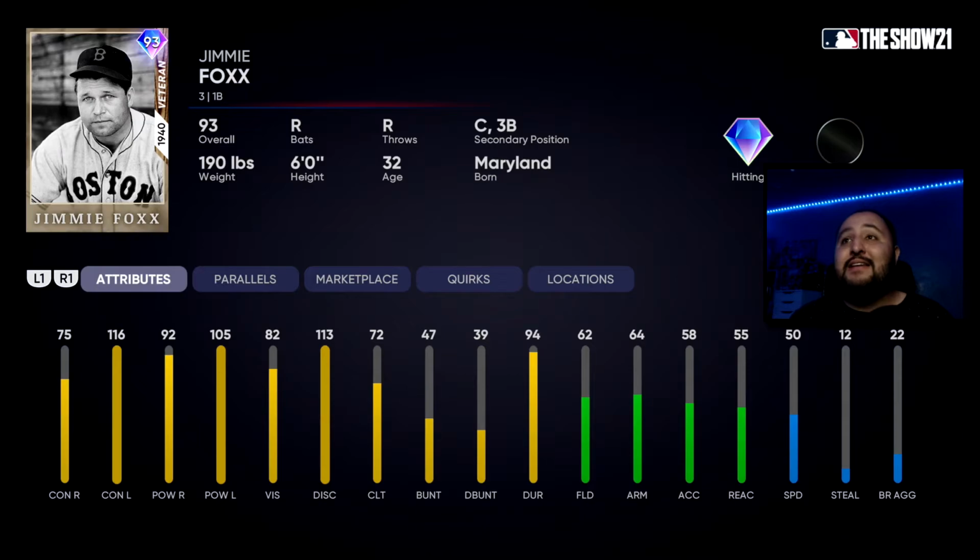So the fourth guy on the list is going to be Jimmy Fox. He has 75 contact against righties, 116 against lefties, 92 power against righties, and 105 power against lefties. This guy rakes, plain and simple. Last year he had such a glitchy swing, and I feel like this year he has the same amount. It is his secondary position, so he has 62 fielding, so secondary is going to throw him down to a 57. Now, I know I did say that as long as a catcher has above 60 fielding, well, this guy has 57. Will I be using him?